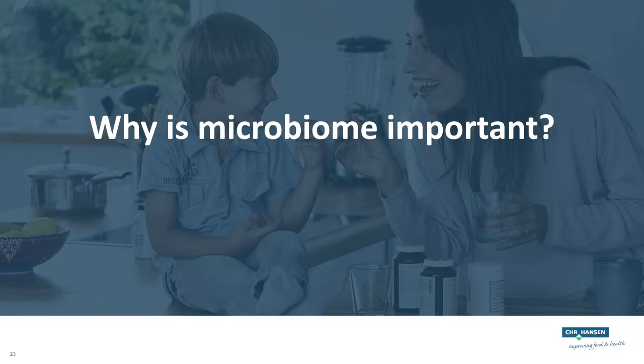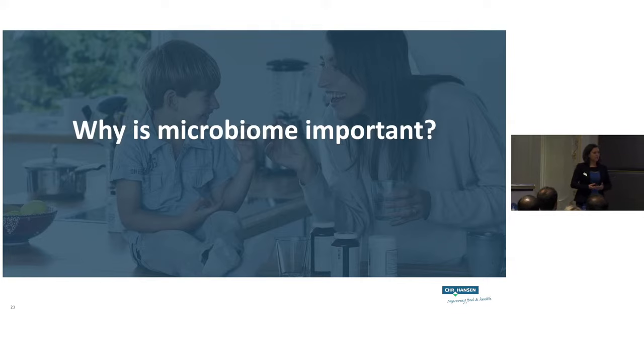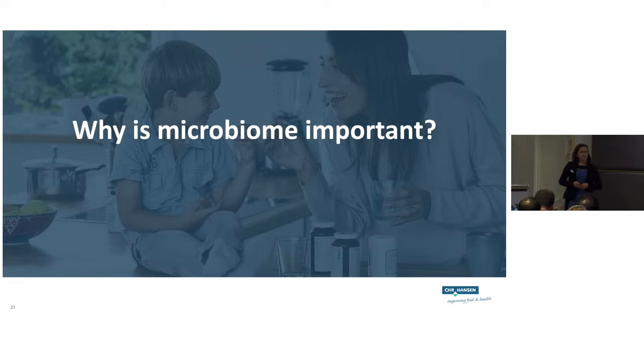So why is the microbiome important? We have been using microbes, and you have been dealing with microbes, since ages. We have them in our diets. They are in fermented cabbage, in fermented vegetables, in yogurts. They have been with us for a long time. Another funny thing is that in our body, it is estimated that there are more bacteria than our own cells. It's estimated that we may be only 40% human, and the rest is bacteria. So they are important. We have to consider them.